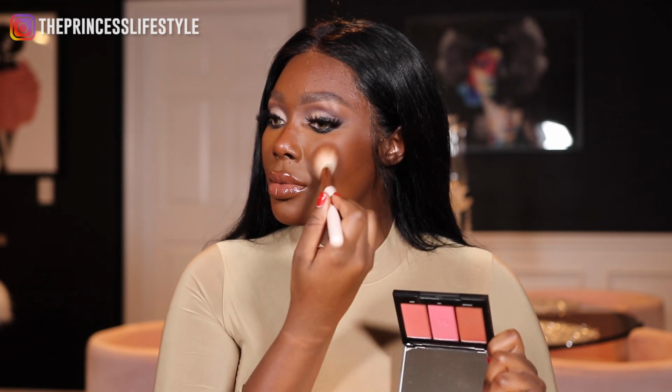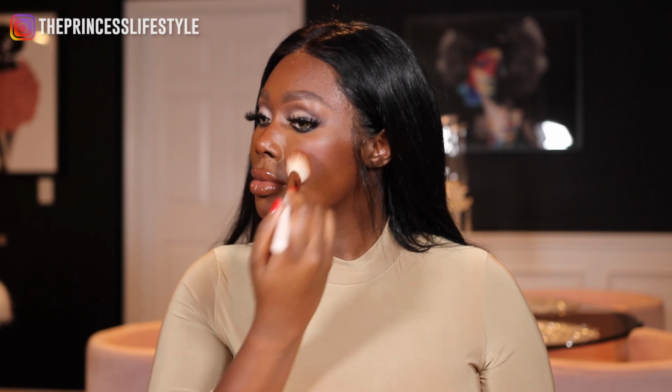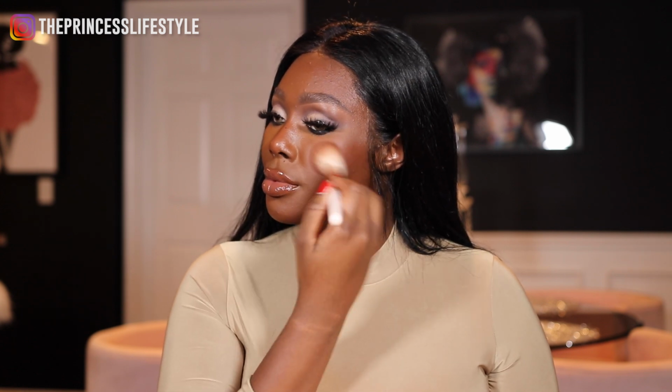Anywho, so I'm using my Morphe blush palette. You guys, the pinks in this palette, you guys know I live for a blush, okay? Princess is the blush queen. I'm blushed down at all times, all right? So when I saw this little pink situation and then it has a highlighter also that I'm going to use, I was like, yeah, Morphe knows me. Morphe is familiar with Princess.